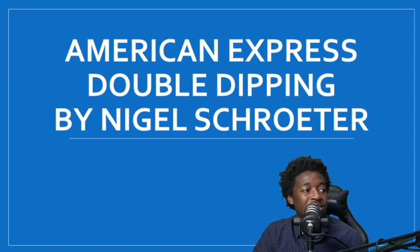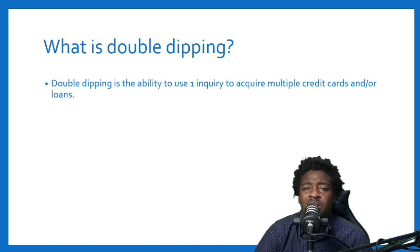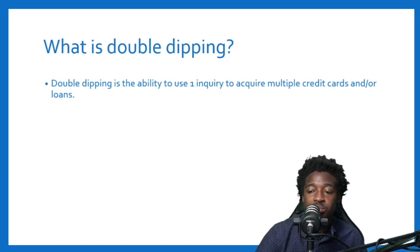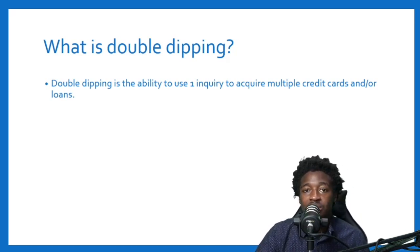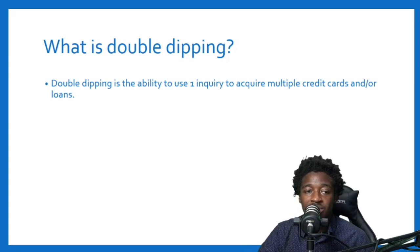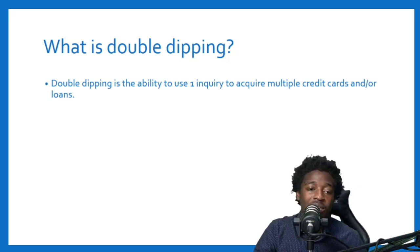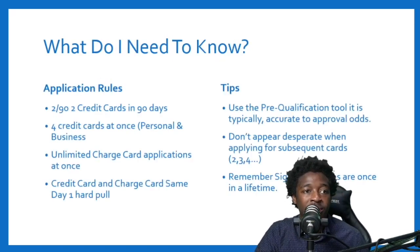So, American Express double dipping. Let's start off with what is double dipping, right? Double dipping is your ability to use one inquiry to acquire multiple credit products. That could be credit cards, charge cards, or loans. Basically, if you're only using one hard inquiry to get approved for multiple credit products, we're calling this double dipping.